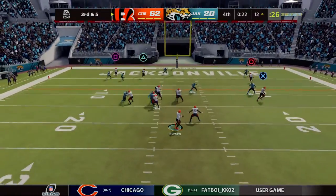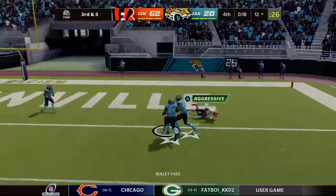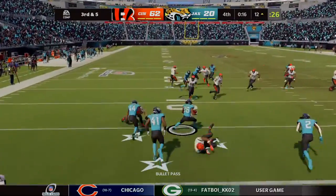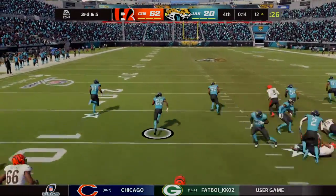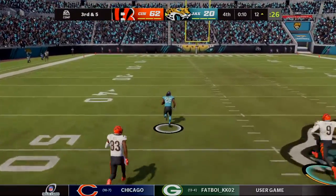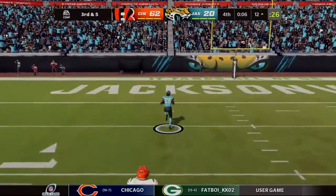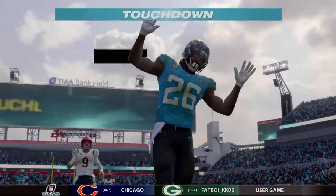Play action. It's Burrow. Oh, into a sea of defenders and intercepted. Shaquille Griffin with a pick. And nothing but green grass here, middle of the field. He's at the 40, the 20. And he will take this one home.